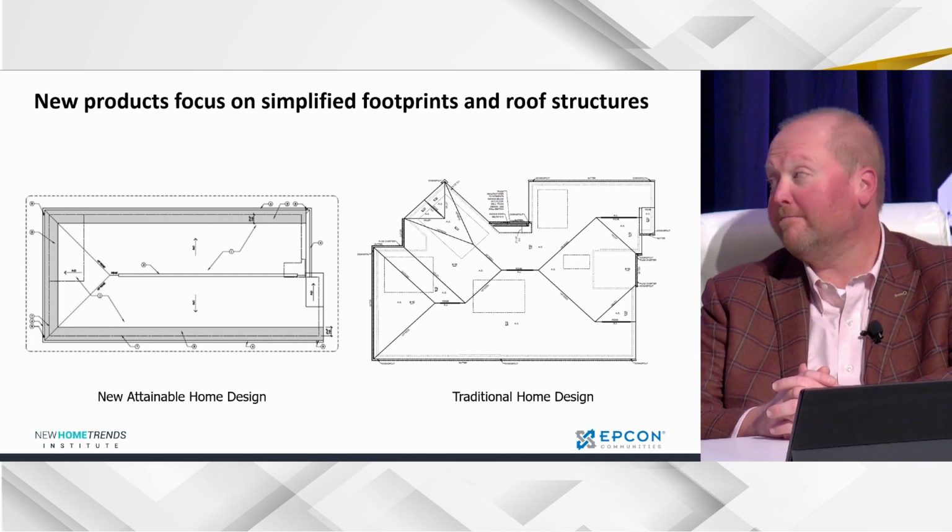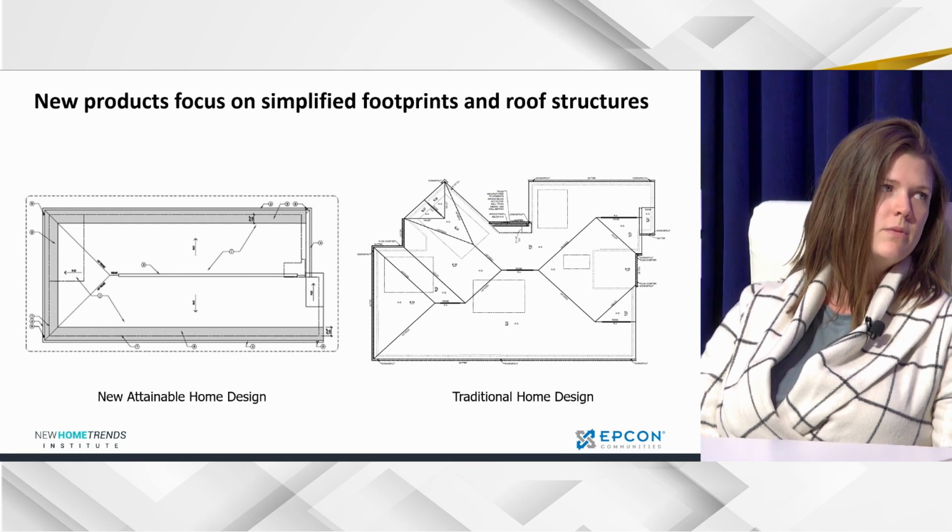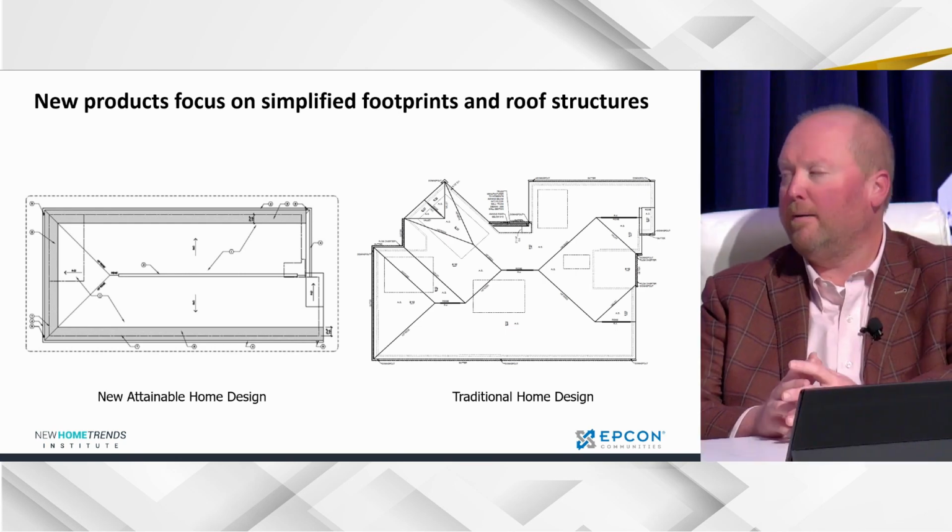And do your consumers, are they like, no, that roof's just not doing it for me? No, they've never seen it from the top, so they don't know.